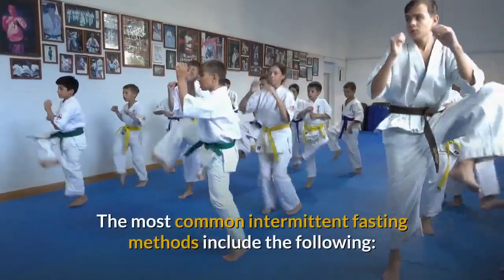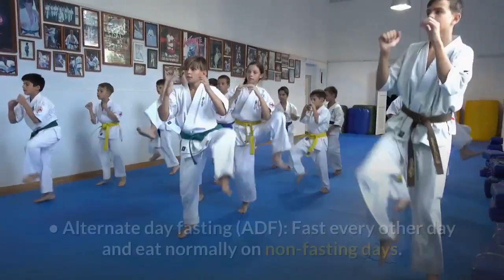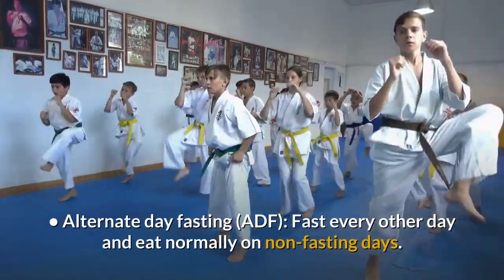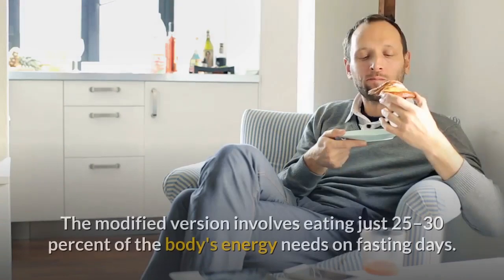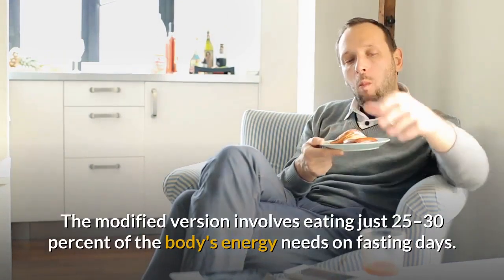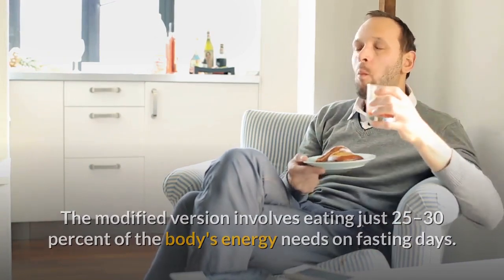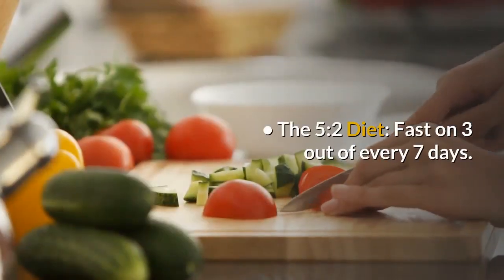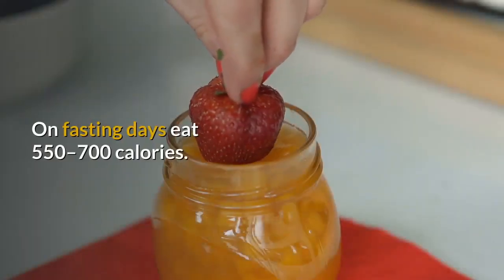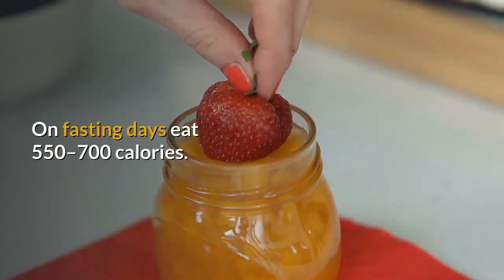The most common intermittent fasting methods include the following: alternate day fasting (ADF), fast every other day and eat normally on non-fasting days. The modified version involves eating just 25 to 30% of the body's energy needs on fasting days. The 5-to-2 diet, fast on 3 out of every 7 days. On fasting days eat 550 to 700 calories.